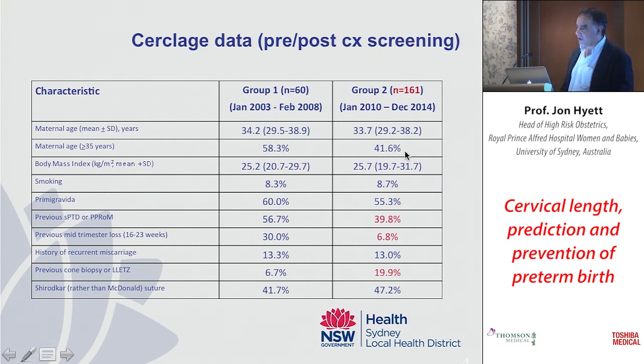What's interesting about the stitches that we put in is that they tend to be for slightly different indications. So now, for example, we have a screening program for everybody who had a LETS previously, and you can see that as a result, we're putting more stitches in that category. We're actually putting less stitches in for women who had spontaneous preterm birth or PPROM in a previous pregnancy.